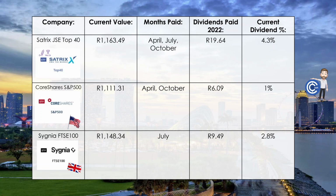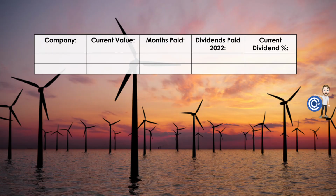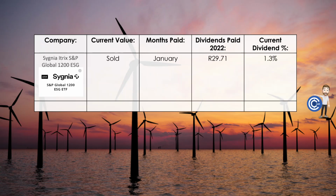Then next we're going to look at some dividends from 2 other ETFs that we have since sold to place in other investments, but I might be looking to buy back into one of them next year. So first is the ESG 1200. This is the 1200 companies with the best environmental, social and governance ratings. We sold this for now, but we received 29 Rand dividends in January, and they usually pay about 1.3% a year.